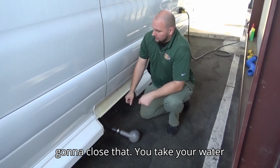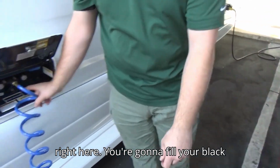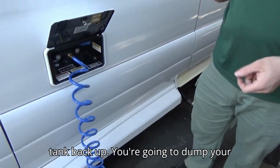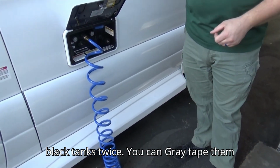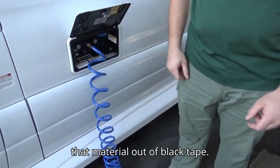Now, once you do that, you're going to close that. You're going to take your water hose and attach it to your black tank flush right here. You're going to fill your black tank back up. You're going to dump your black tank twice, your gray tank once. Same thing, I need to hold this button down in order to pump all that material out of the black tank.